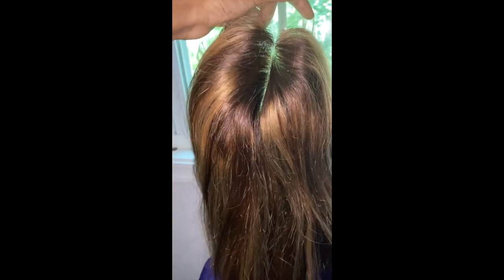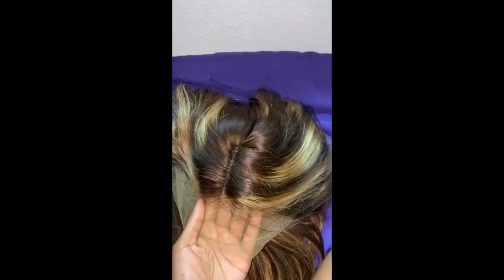So I did want to show you guys what the wig looked like before I washed it. It's absolutely beautiful. But you never know what a wig truly looks like and feels like until you wash it. So that's what I will be doing.